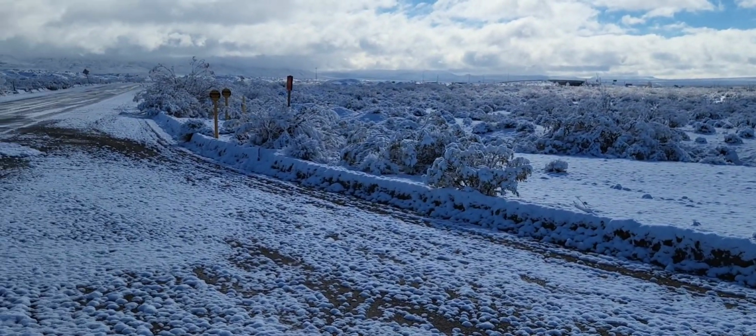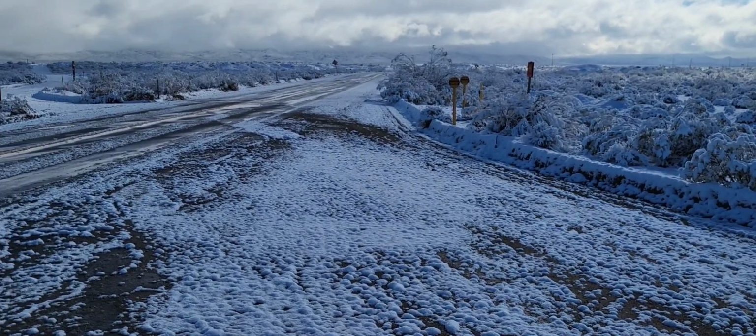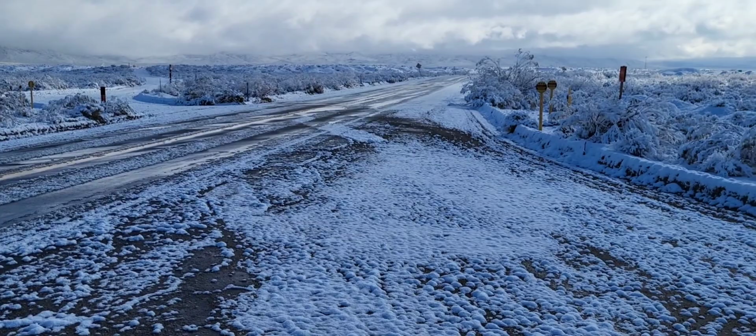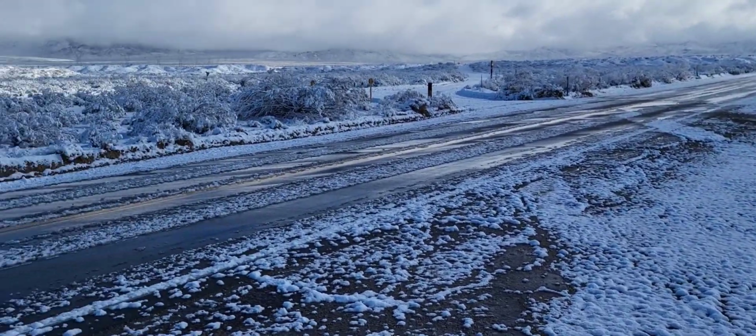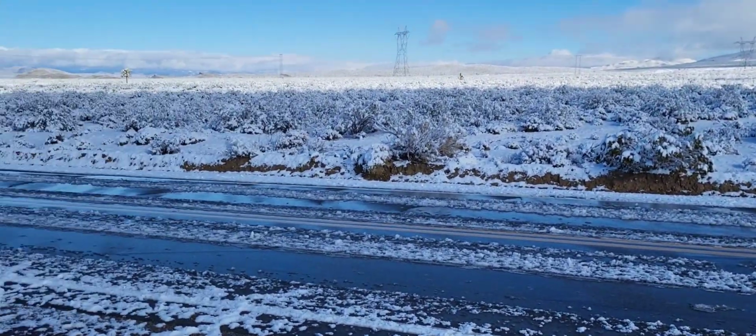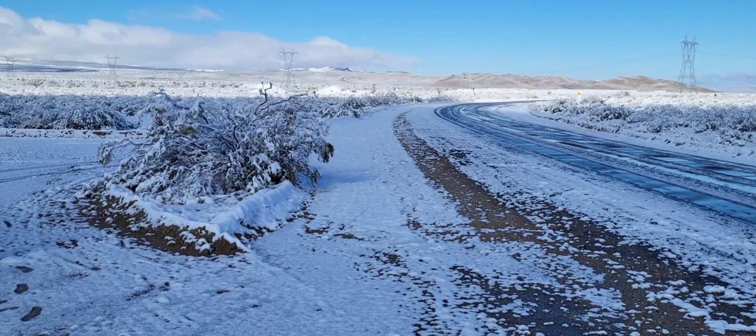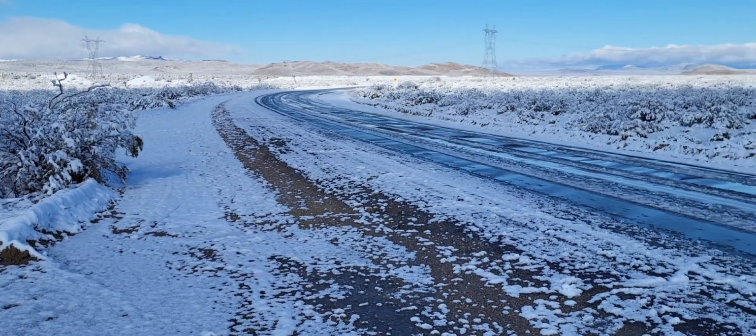Hopefully the weather's warmer in this area. I know it's supposed to be warmer in Vegas, but hopefully it's warm enough to get all this snow melted. It called for 4 to 6 inches of snow last night, so hopefully it didn't get quite that much and it melts off.